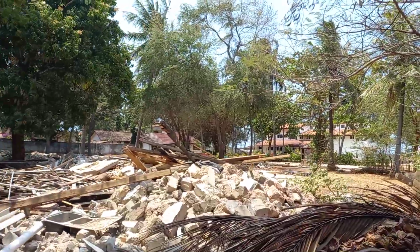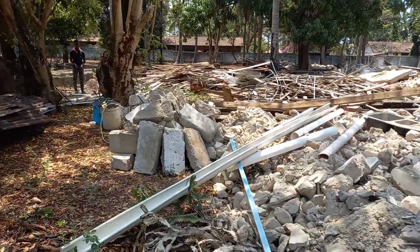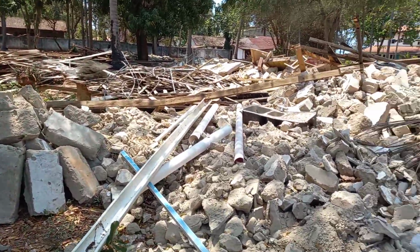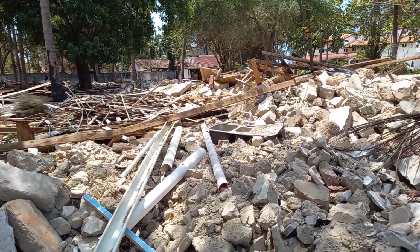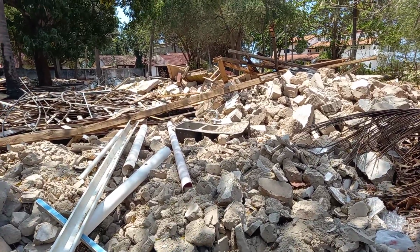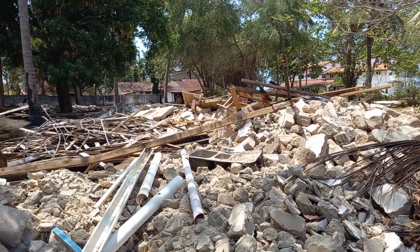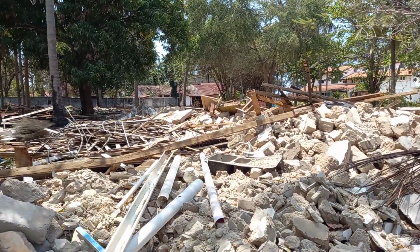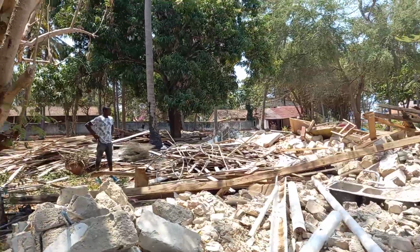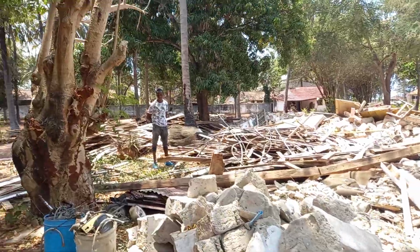But I want my frames. I want my facial boards. I want any wood that isn't rotten. I want my blocks. I want, like, this is a good piece of PVC. Excuse me. That might save me money one day for irrigation and stuff. So there's a lot of good here. Also a lot of bad.